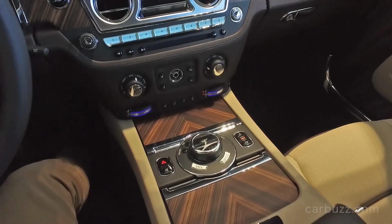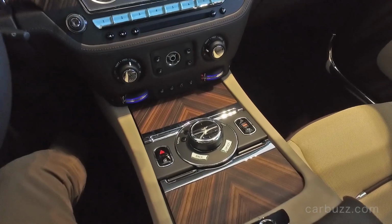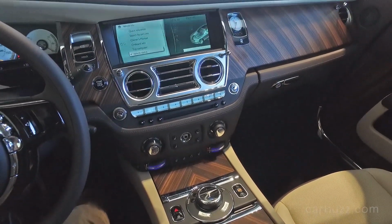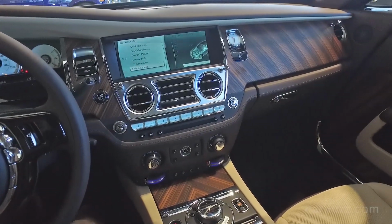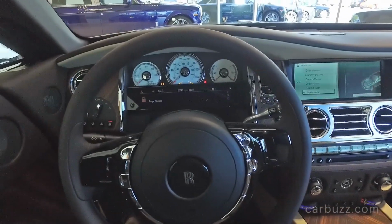Now, fuel economy, it's not going to be great, especially with a V12. You're going to get 13 miles per gallon in the city, 21 on the highway, and an average of 15 miles per gallon. Of course, because of that, there is a gas guzzler tax of $1,700, at least in the US.